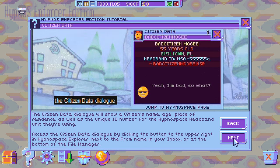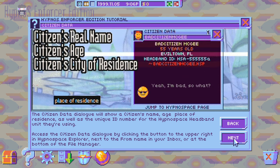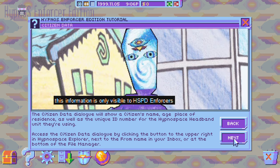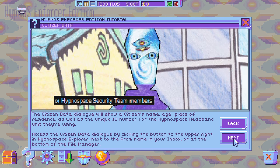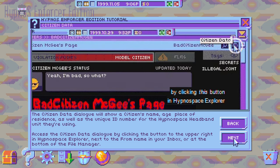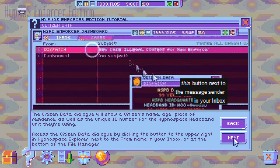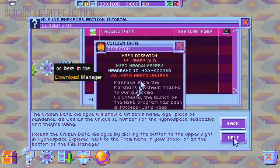The Citizen Data Dialog will show a citizen's name, age, place of residence, as well as the unique ID number for the Hypnospace headband unit they're using. This information is only visible to HSPD enforcers or Hypnospace security team members and may not be shared. Access the Citizen Data Dialog by clicking this button in Hypnospace Explorer. This button, next to the message sender in your inbox, or here, in the File Manager.